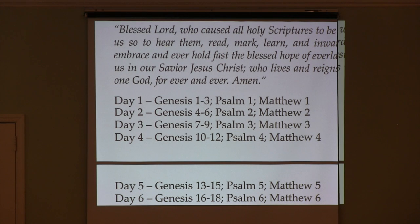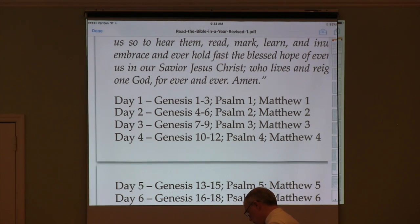Let's see, in my little Bible here I got for my first confirmation, it's 3 pages of the Old Testament, and then 1 page for the Psalm, and then going into the New Testament, I'm sure it'll be about a page for Matthew 1. 1 page for Matthew 1.